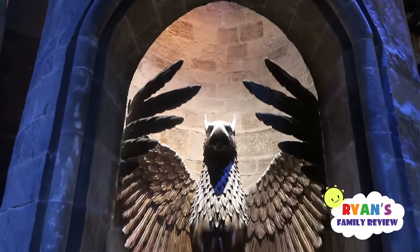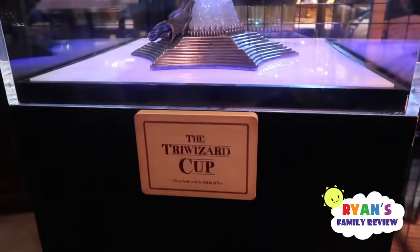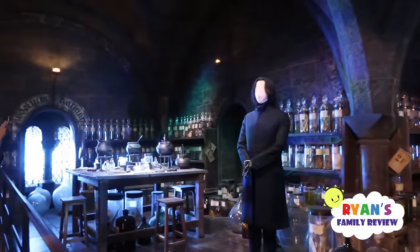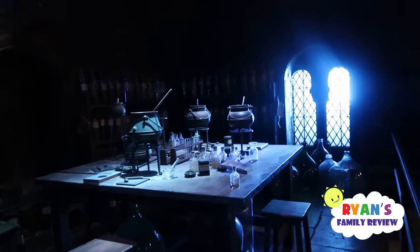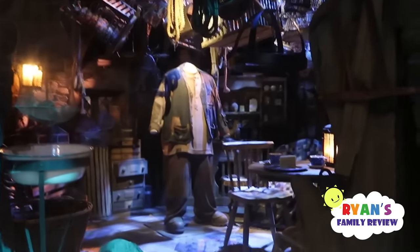The Griffin stairwell here. Well, that's a try win. Do you want to win that? You think you're able to win that? So here's the classroom where they learn potion. Very cool. Somebody's making potion by itself. Here we have Hagrid's hut. So I guess that's where he lives.